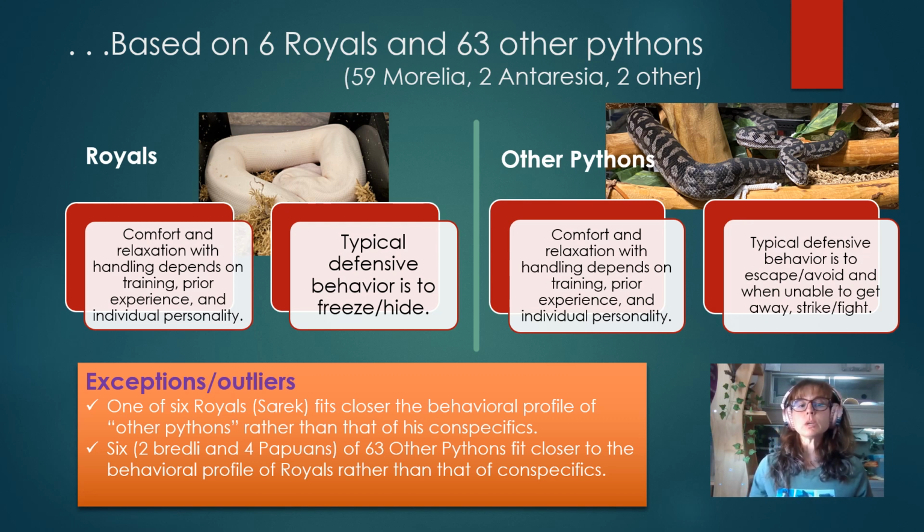I want to remind you that there will always be exceptions and outliers, and I have some examples in the group of snakes that I work with. One of our 6 royals, Seric, actually fits the behavioral profile of the other pythons closer than he does to his own conspecifics. And then 6 of the other pythons, 2 of the Bredli and 4 of the Papuan carpet pythons, exhibit a behavioral profile that actually fits a little bit closer to how royals behave than their own conspecifics. And so, as I said, these things I'm telling you are in general, and I'm making some generalizations about a species as a whole or about a family of pythons as a whole or a genus as a whole, and there's always going to be exceptions.